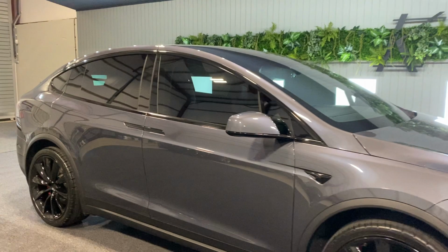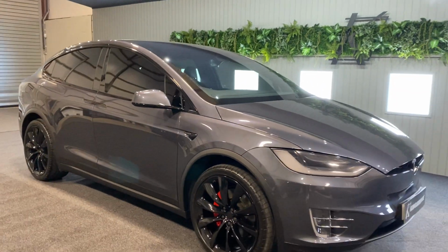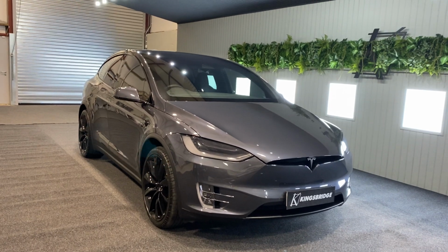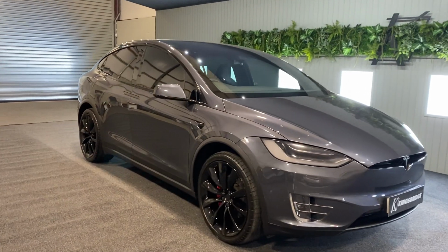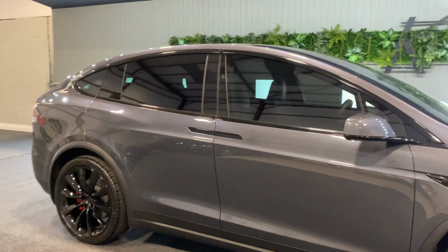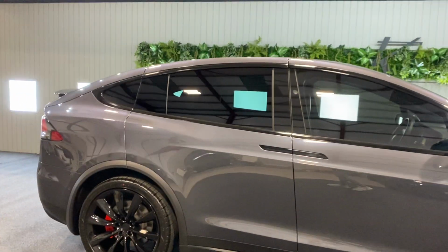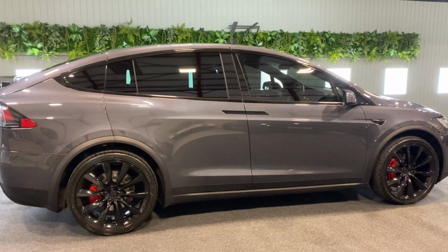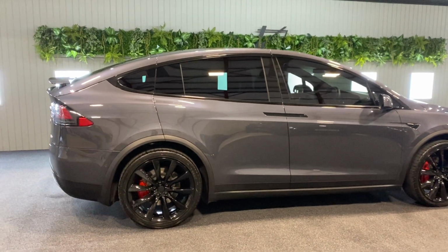So that's our 2018 Tesla Model X 100D on the exterior. In beautiful condition. It's in the best colour, the graphite silver, which is that lovely grey, which contrasts beautifully with the gloss black accents. It just works so well.